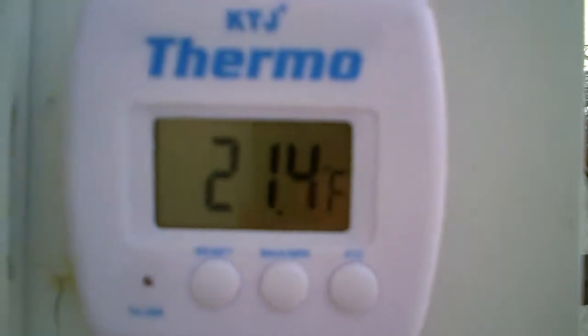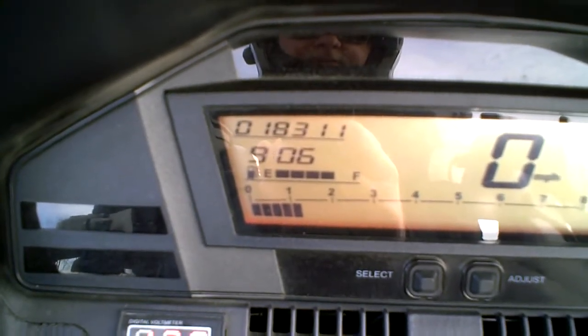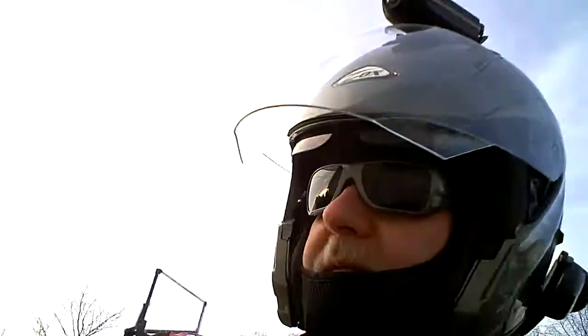It's February 13th. This is going to be my final Polar Bear Challenge ride of the 2013-14 season. Let's go ahead and check the temperature. 21.4 degrees. Let's go for our final ride. Starting mileage 18311. Let's go.